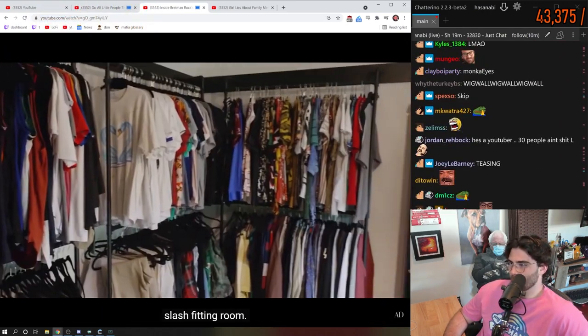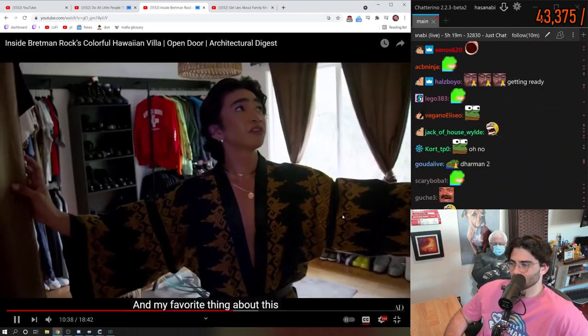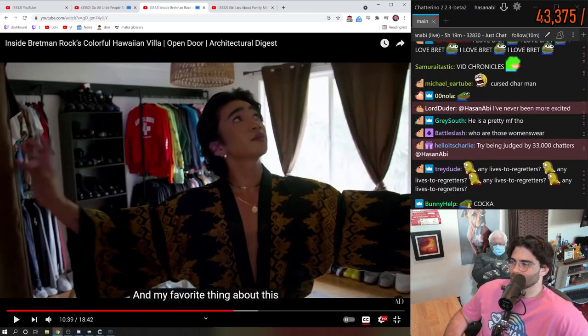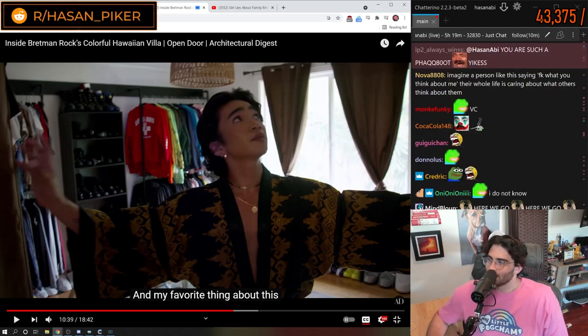Closet slash fitting room. You'll see later my other closet, but this is kind of just where I store a lot of my clothes. And my favorite. I was about to say, yeah, this is rich people shit. This is rich people shit when you just go and you fucking make an entire room. You turn an entire room into a closet.